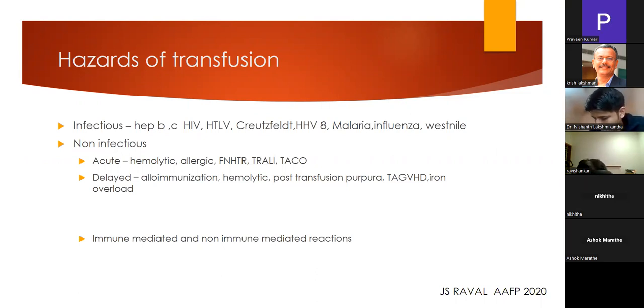If you suspect any transfusion reaction, first thing, you have to stop the transfusion. Then immediately you have to send the complete transfusion kit along with the blood bag to the blood bank. Do not keep the blood bag in the refrigerator, and even if the reaction subsides, please don't retransfuse that blood bag. That is very important.